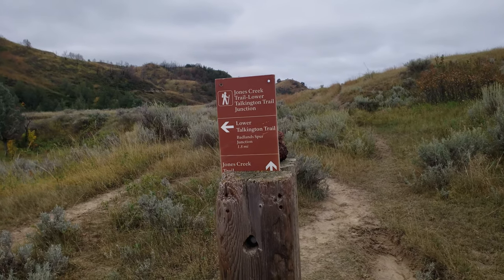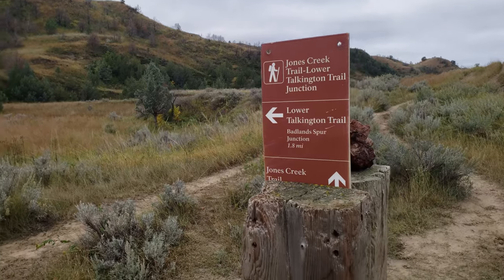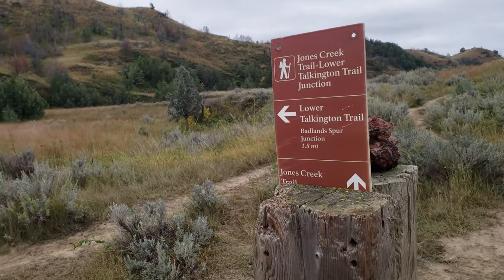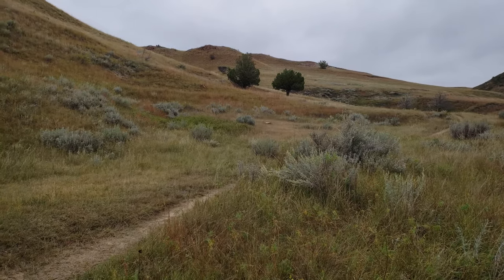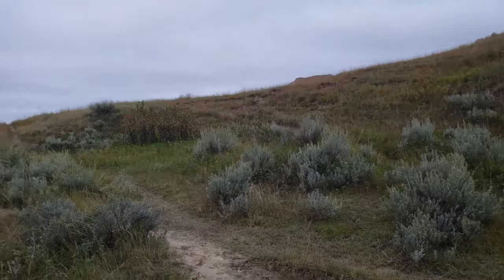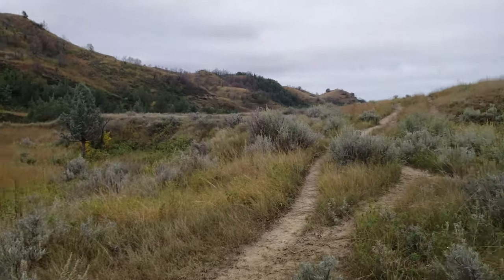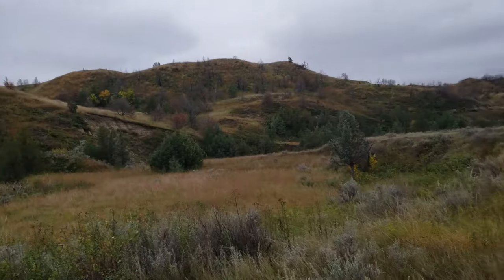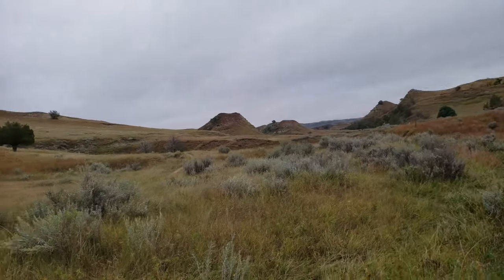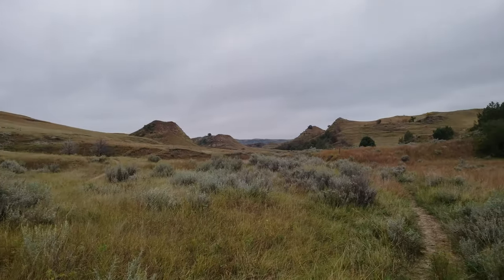And thus ends our journey upon the Jones Creek Trail. And now begins our journey on the Lower Talkington. Very pretty hiking. Very peaceful. Other than this one right here, I've seen nobody out here. Haven't heard anybody. Only wildlife has been the prairie dogs and some birds and the crickets, which you can hear. The wind completely died off. The rain has stopped. And it is just a fabulous day for hiking.